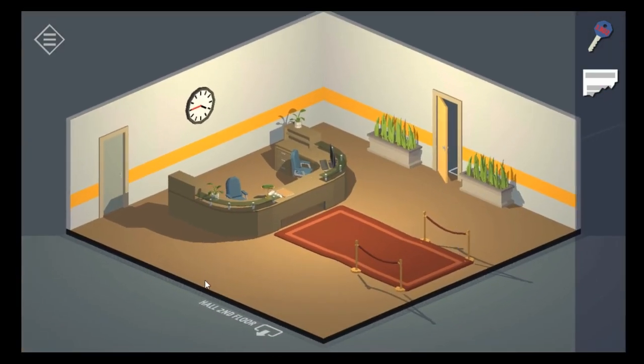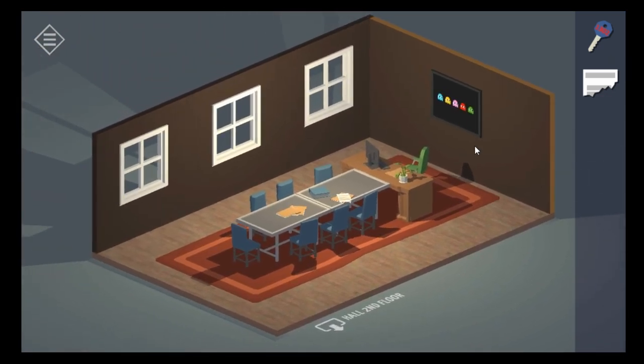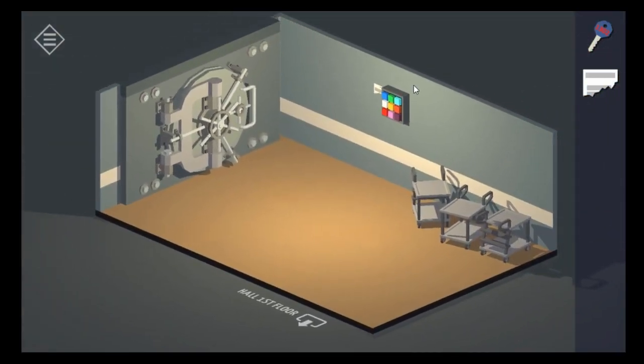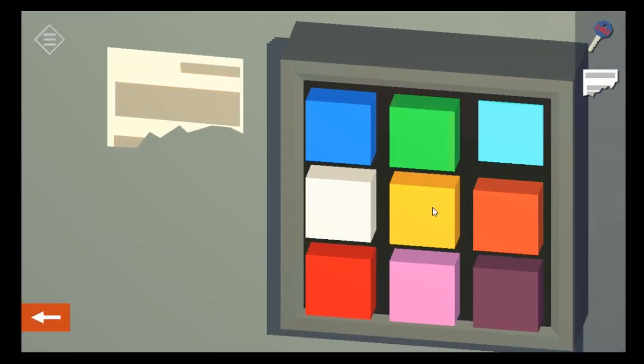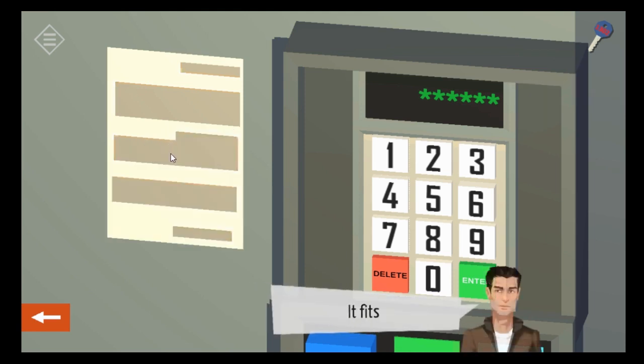Let's go back up to our second floor. So it's blue, yellow, pink, red, and green. That is my estimated guess, because even if you tilt them, it doesn't do anything. So, blue, yellow, pink, red, green. Huh. Okay. Is it the same passcode? No. It fits.